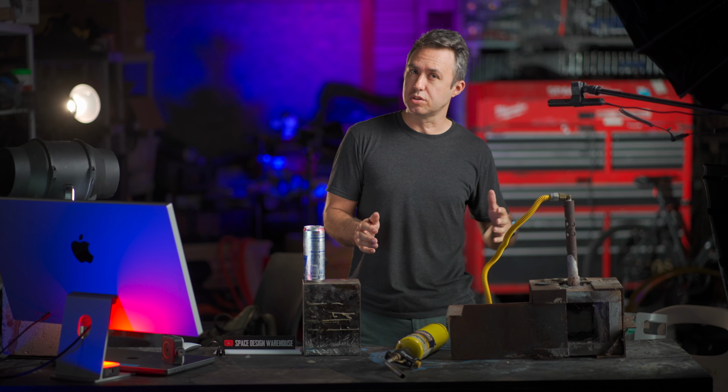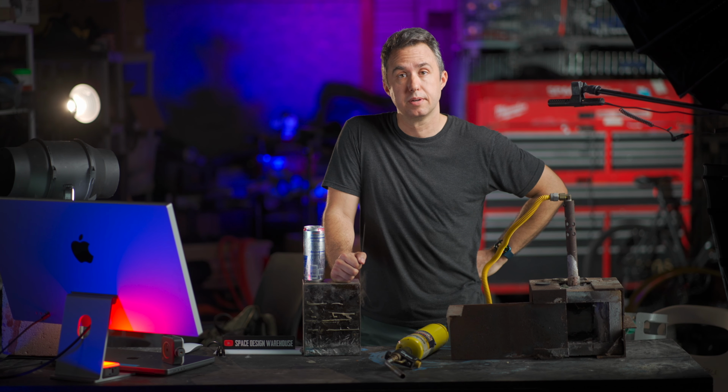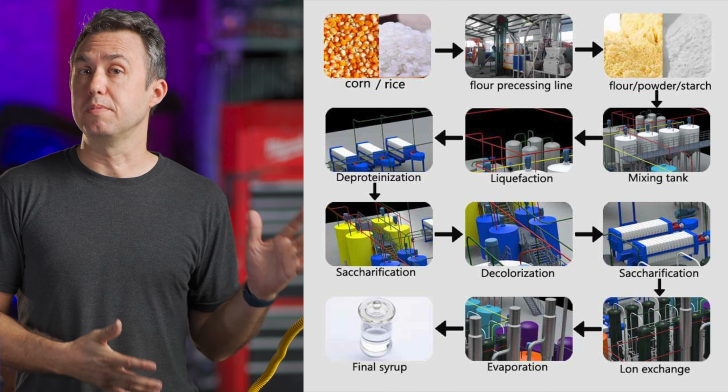When you eat it, the glucose goes straight to work, while the fructose heads over to your liver to be processed and stored as body fat unless it's needed for more energy. In its pure form, glucose is usually produced as a syrup. They use a set of machines that look like this to perform these tasks to make it.